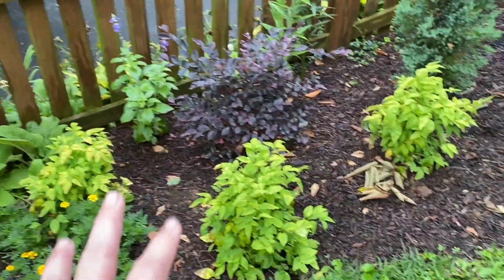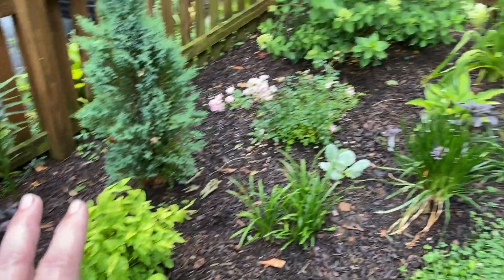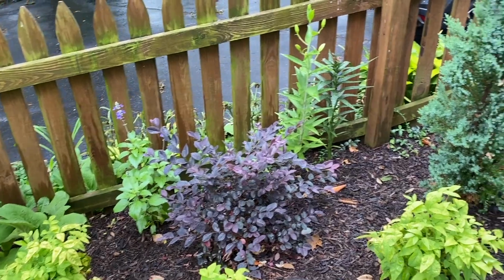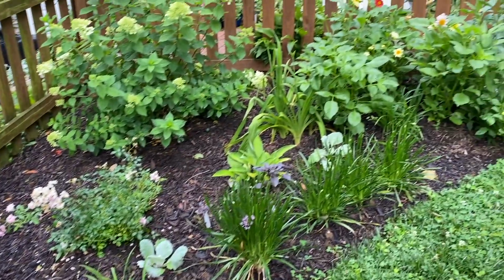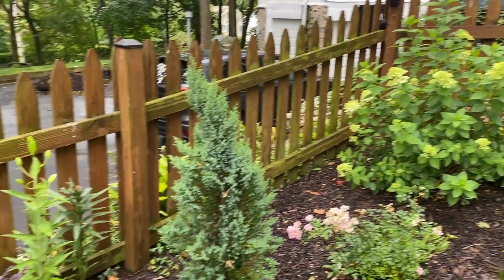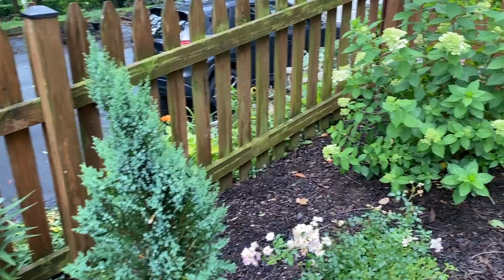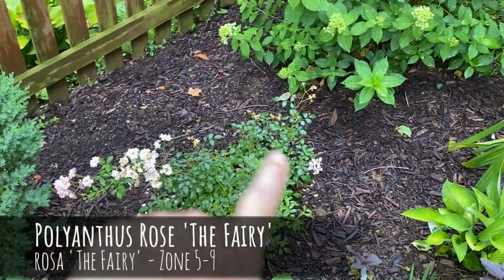I took out some annuals that were here to try to just clean up the space and make it look a little neater, a little tidier. Everything is doing well. I'm not having any dieback. I'm not having any problems with plants dying or anything. The only thing I'm having is insect pressure on the leaves. So some of the things I'm able to bait with Sluggo, and others I just haven't done it yet, so I need to.